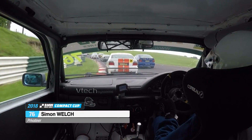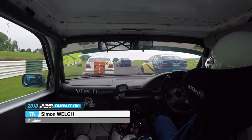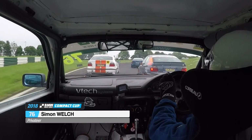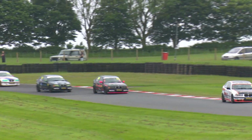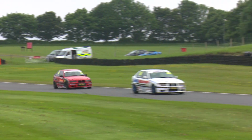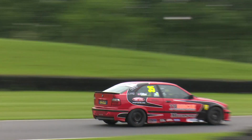McMillan there getting squeezed onto the grass on the run towards turn number 1. More with Simon Welch. That's Andrew Woodbine in front of us in the car that very nearly won last year's championship and did win the 2016 championship in the hands of James Gornall, running in front. James has gone off to do other things this year.